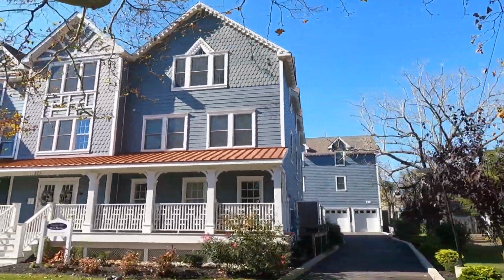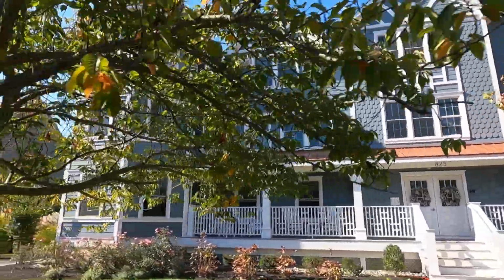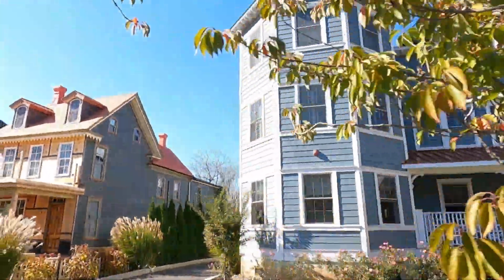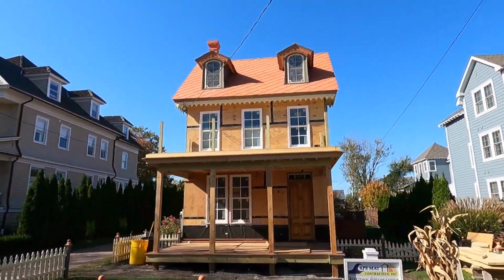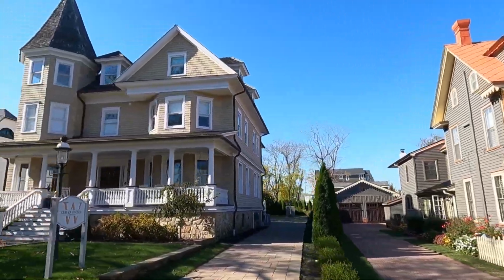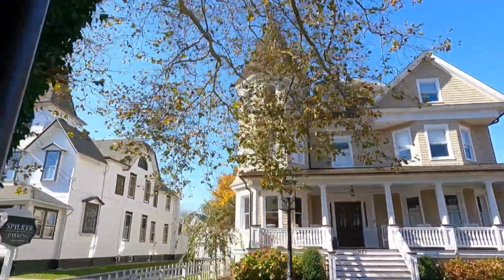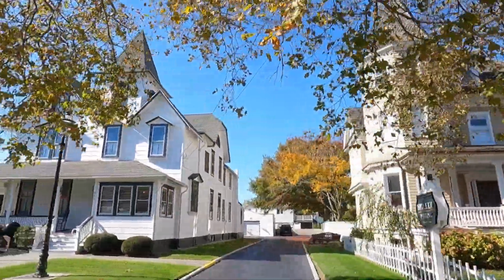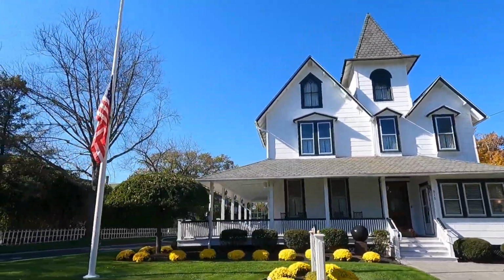Apparently the property for it was purchased about 15 years ago. They had the plans then. And this is an 1840 building right there. It's getting a new porch. And this is 1890, Queen Anne with the witch's cap. And this is a wonderful Gothic revival 1880s building.